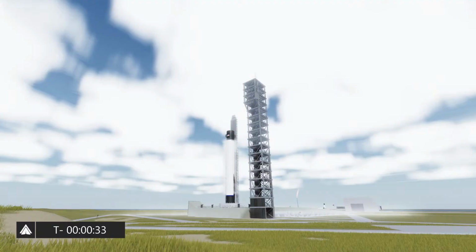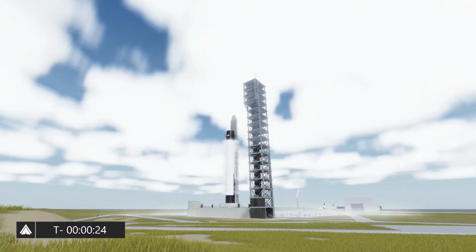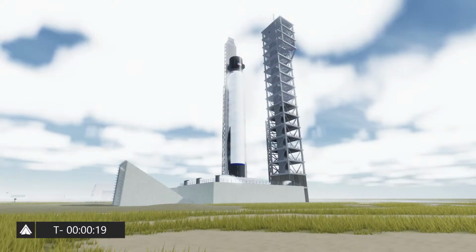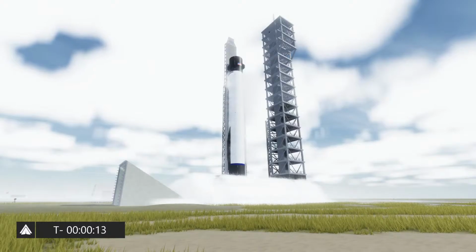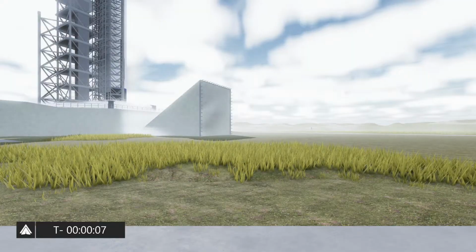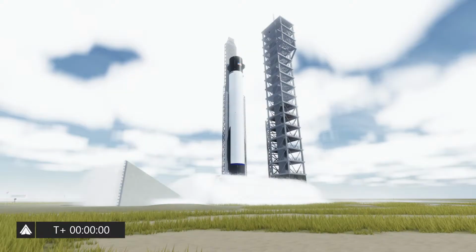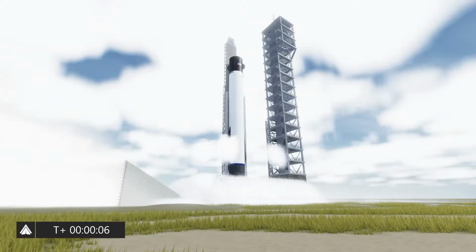Godspeed. So next we'll see the deluge system activate. This will be happening at T-minus 20 seconds, so keep an eye on that bottom part of the pad. And there's the deluge. Here we go. Ten, 9, 8, 7, 6, 5, 4, 3, 2, 1. Oh dear.